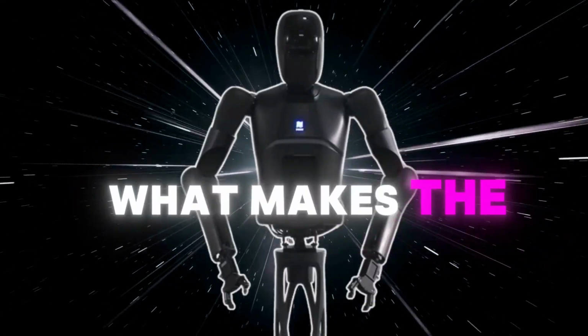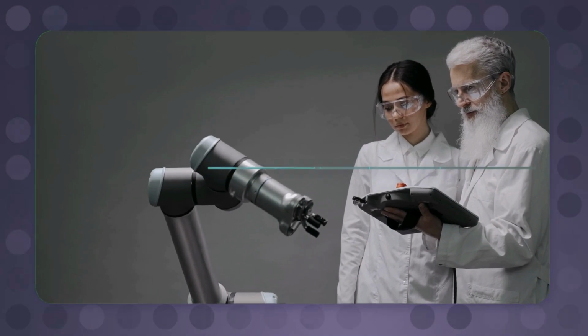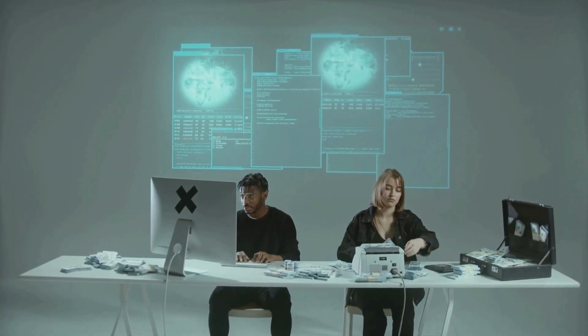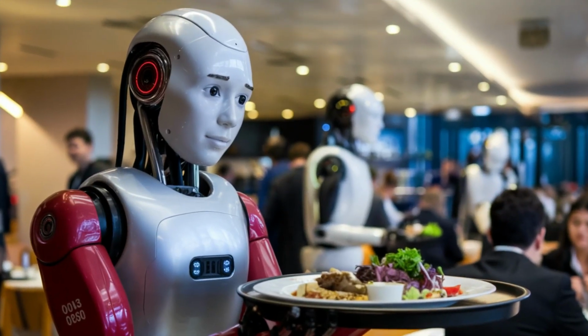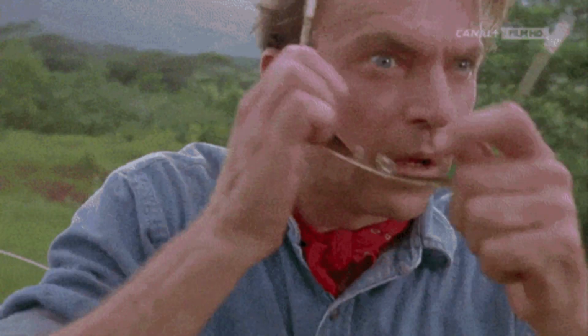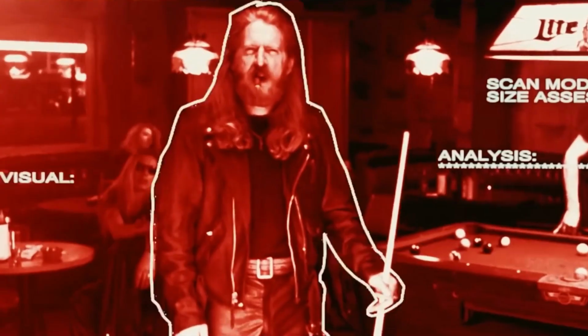Now let's unpack what makes the D7 so special. Pudu D7 isn't your grandpa's robot. It's an AI-powered, super smart learning machine. Here is how it works. Every time it serves a meal or moves stuff in a hospital, it's taking notes and getting smarter. It's like having a new employee who never stops improving. Isn't it amazing, folks? On top of this, the D7 doesn't just follow orders, it reads the room.